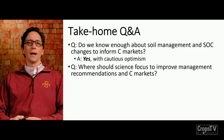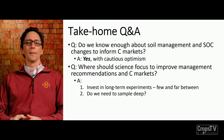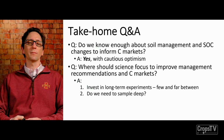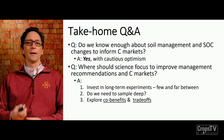And where the science should focus to improve these management recommendations in carbon markets, we need to invest in long-term experiments, because these are few and far between. There are several great ones in Iowa and other places in the Midwest, but we need more investment at both the state and federal level. I brought up this question, I'll bring it up again. Do we need to be sampling deep? My opinion is we probably can't do that everywhere, but we need to figure out where and why, and if we can get some funding to sample deeper.